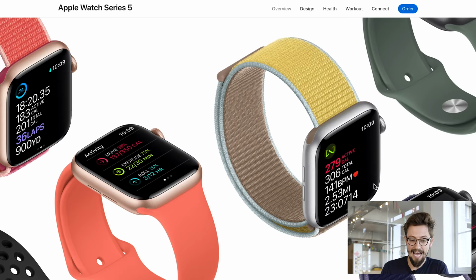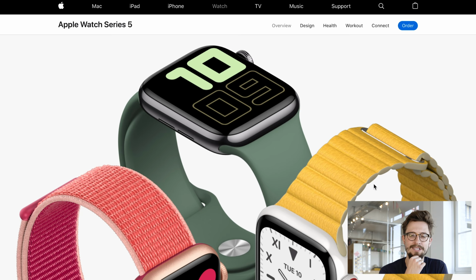So the Apple Watch Series 5, I think the Apple Watch is one of those slow and steady wins the race products. I don't think there's much competition on the market for a better smartwatch. The Apple Watch is really the best on the market without a doubt. No competition there. And what's really cool is they just barely improve it every year, but those tiny improvements really add up to it being an excellent product.